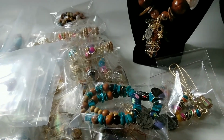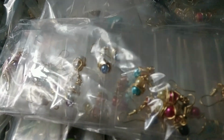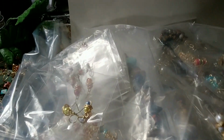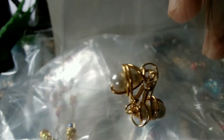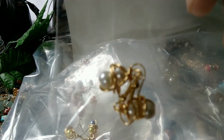The coolest thing ever is, so remember I was doing the video for these little pearl earrings. Probably can't see them too good, and I'm holding the camera. I don't know why I just didn't put it on a tripod. So I did the video for these little small pearl earrings, and you can go back and see the video. In fact, I'll put a little link in the upper corner so you can see how I made these. But she ordered quite a few of these, the little small pearl earrings.